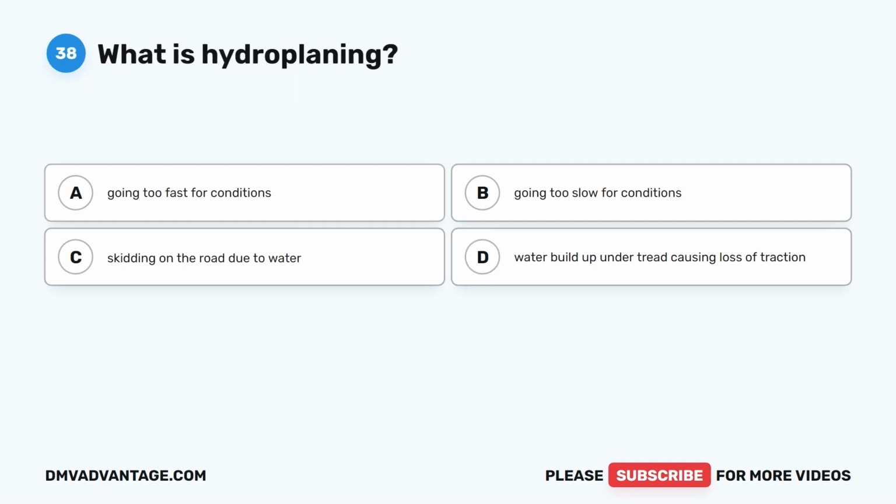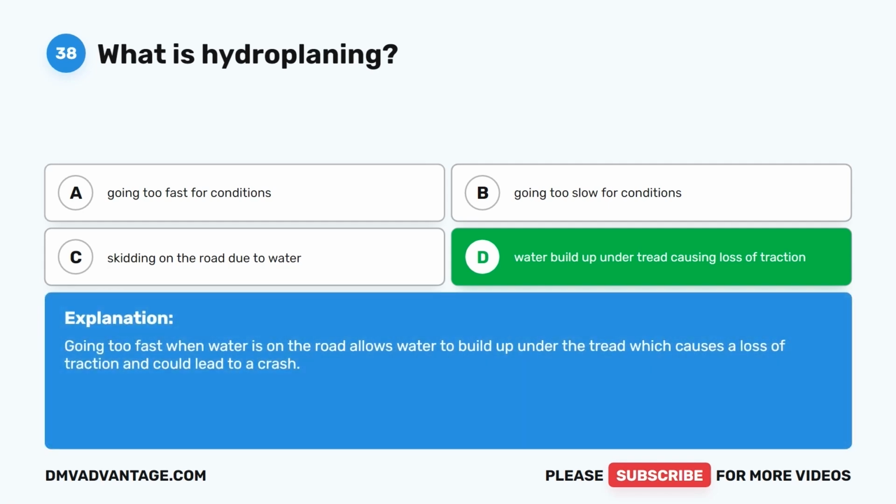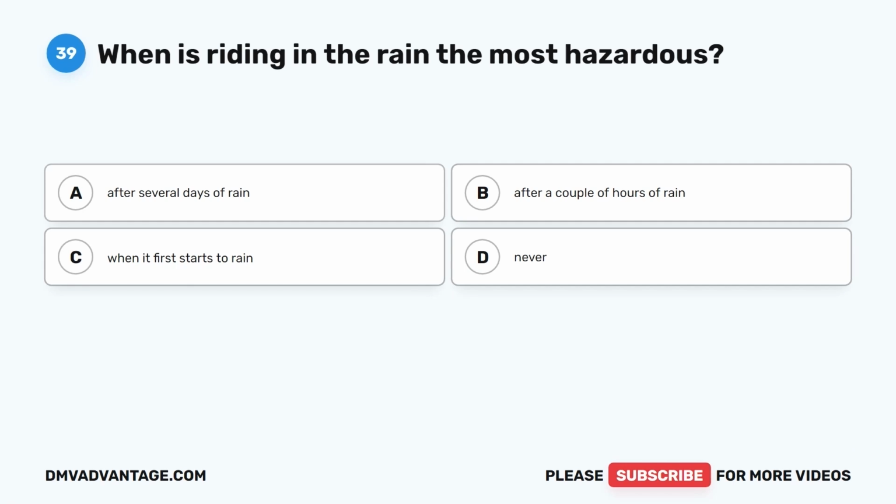Question 38. What is hydroplaning? A. Going too fast for conditions. B. Going too slow for conditions. C. Skidding on the road due to water. D. Water buildup under tread causing loss of traction. The correct answer is D. Water buildup under tread causing loss of traction. Going too fast when water is on the road allows water to build up under the tread, which causes a loss of traction and could lead to a crash.